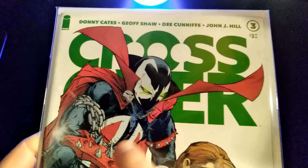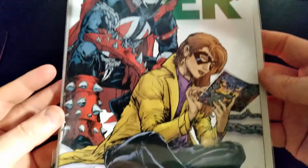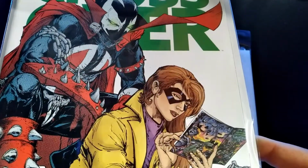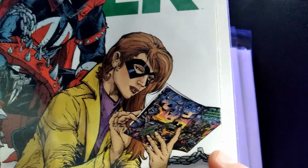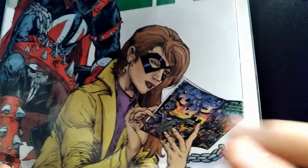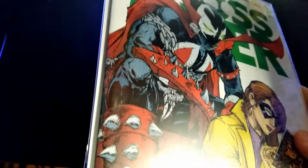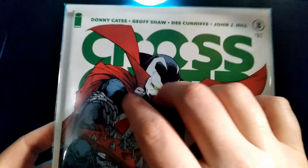Then I got this Spawn variant for Crossover number 3 that I missed out on. I lucked out and just got this for cover price plus shipping. Although it's not the ideal one, I guess. It's just the Cyber Force, but I don't care what she's reading. The main thing I care about is just Spawn watching her read. And I only just realized that this bag is kind of jacked here, but it's all good. I'll get it in a new bag. So I'm happy I have that.